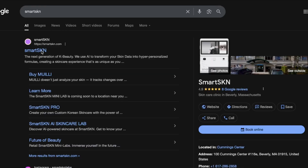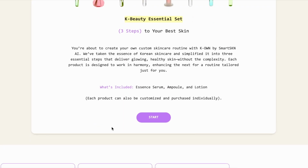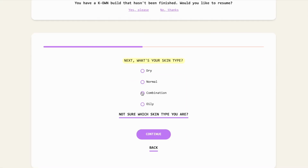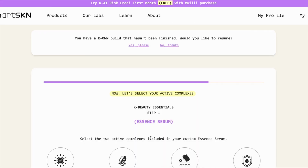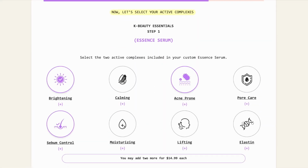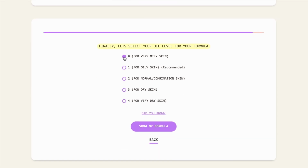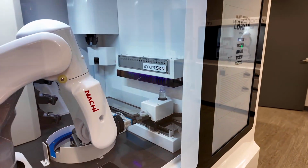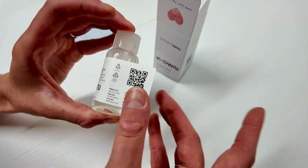When you go to the SmartSKN website, it walks you through a few simple and smart questions, like what's your skin type, what kind of product you are looking for, and what your preferences are based on what you know about your skin. For me, I wanted an essence that was light and non-greasy, something that could help with lifting, sebum control, brightening, and the occasional acne flare-ups. I also specifically selected no oils in the formulation, and based on that, SmartSKN created what they say is the best possible formulation for my sensitive skin, tailored to target all those issues.